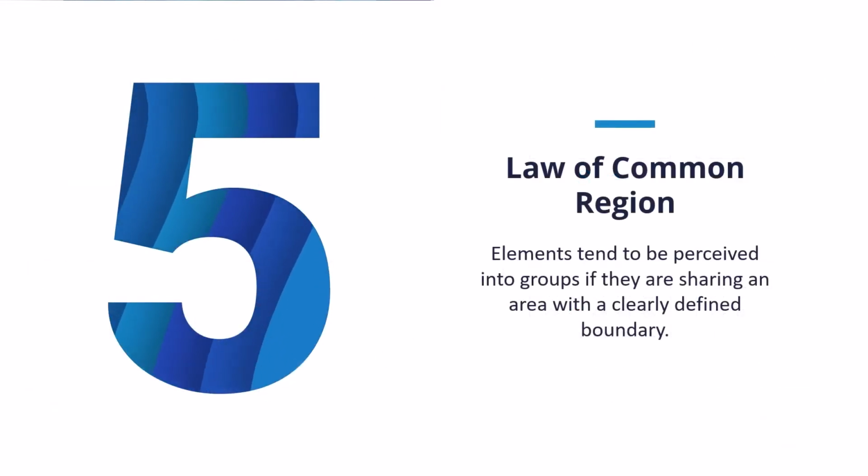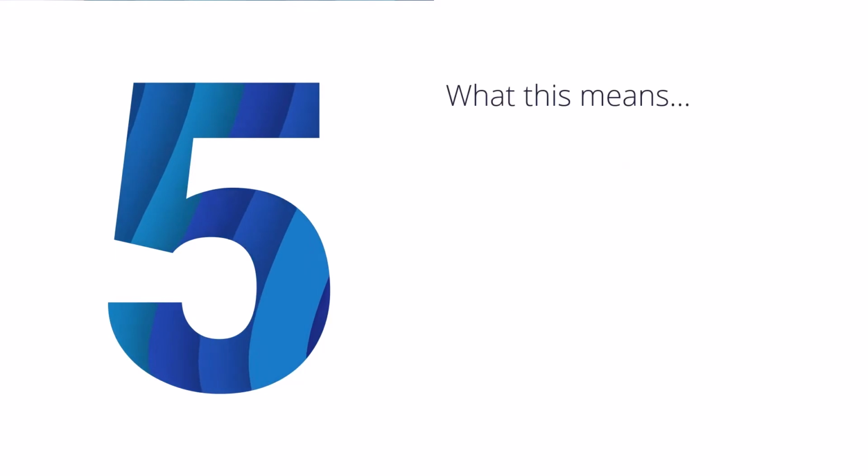Number 5, finally, we have the law of common region. This states that elements tend to be perceived as groups when they are within a clearly defined boundary. This is useful not only for charts, but for grouping elements onto a dashboard. For example, you can group a set of charts that are closely related to each other within a bordered container.